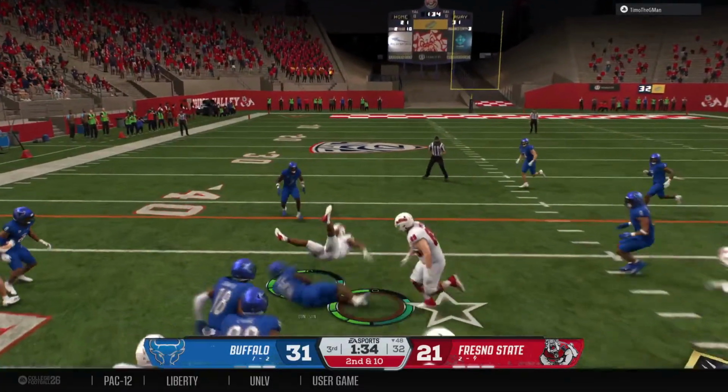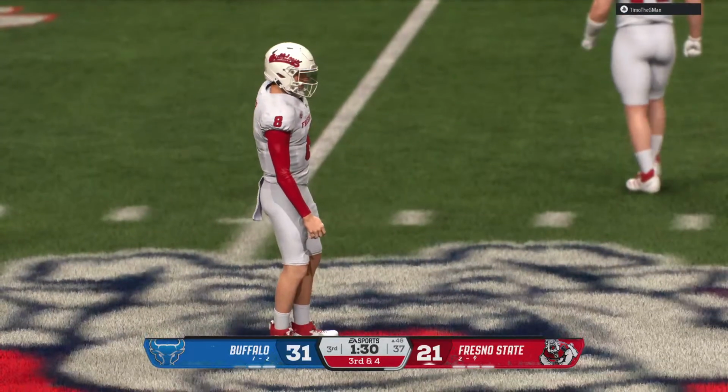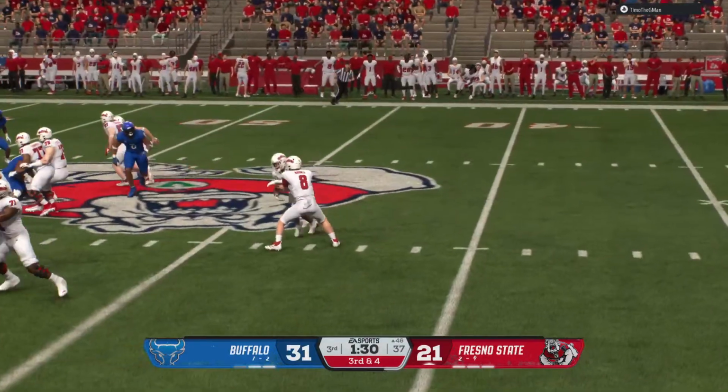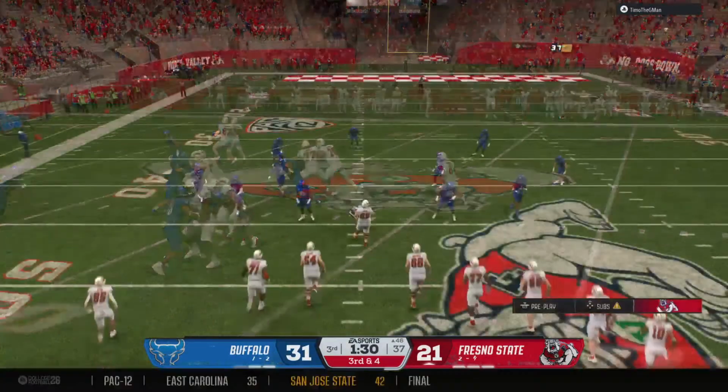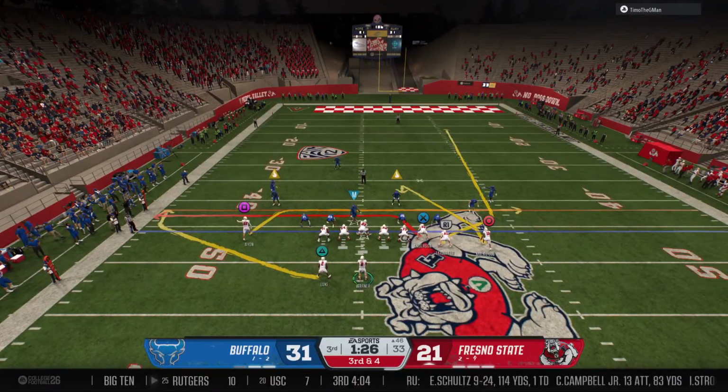Rides to back and leaves it. I like this guy as a running back because he can run between the tackles and he can also go outside. He can really do it all. The Bulldogs are at the line trying to move the sticks on 3rd and short.